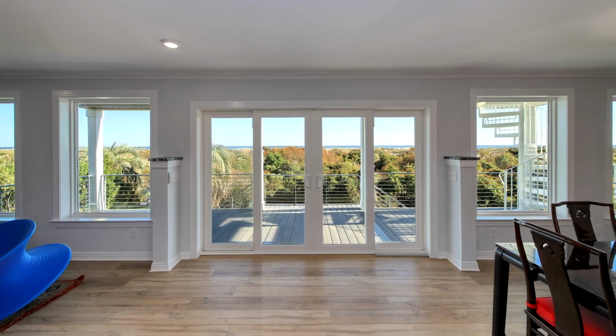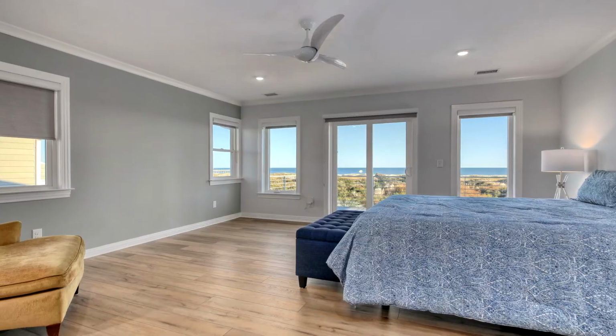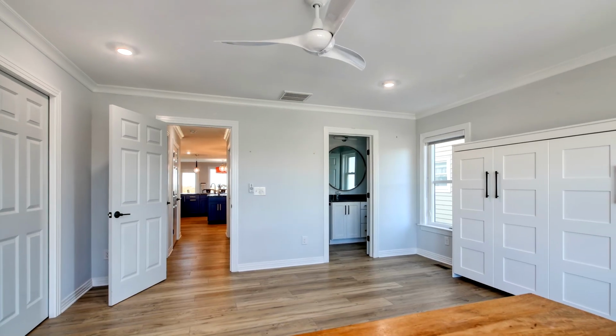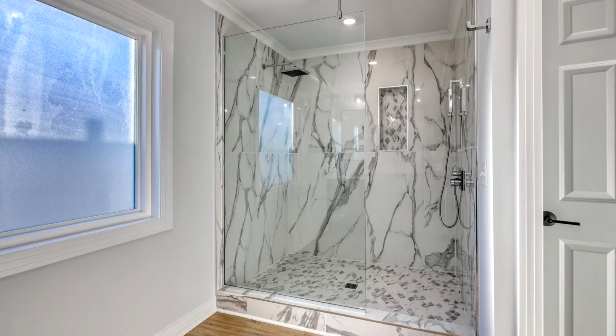4 additional large bedrooms with blackout custom shades offer ample space for family and friends. Bathrooms include quartz countertops and incredible signature tile work.